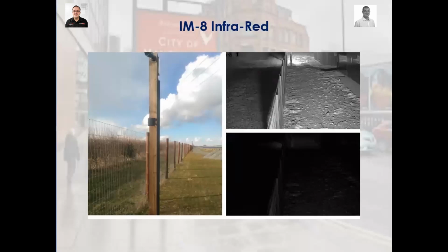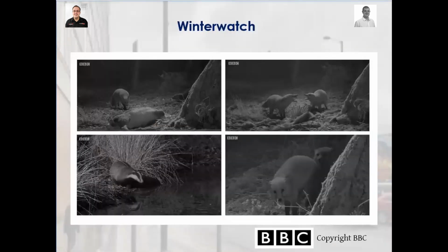This was a little project we used with the medium IRs, protecting a solar farm. You can see in the bottom right-hand corner, using the built-in camera IR. It's okay, but in the top image, you can see how much it illuminates. The Winter Watch and Spring Watch use our illuminators with their cameras. As you can see, the black and white detail is fantastic.